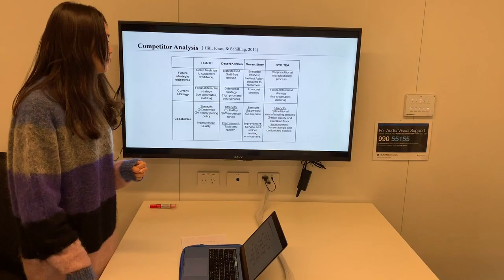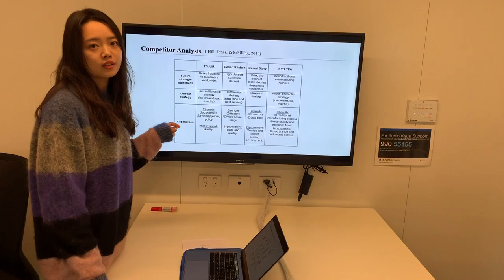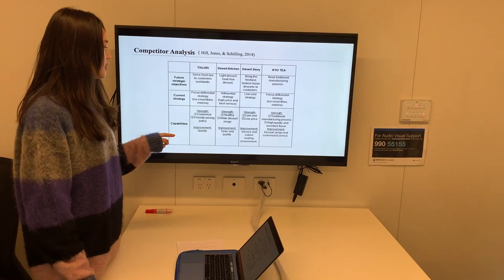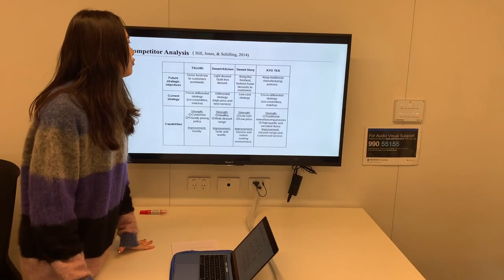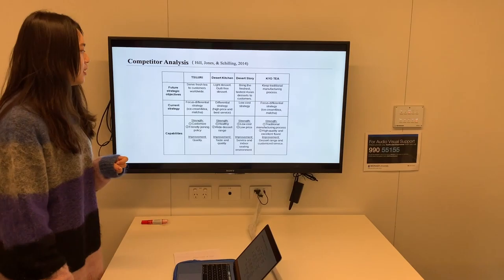And for Dessert Kitchen, it aims at light and guilt-free dessert. And its differentiation strategy focuses on high price and better service. And I think its healthy and wide range of desserts attract customers to a large degree. And for the Dessert Story, it aims to bring the freshest and tastiest Asian dessert to customers. It focuses on local strategy and low price. But I think it should improve its service and indoor seating environment.